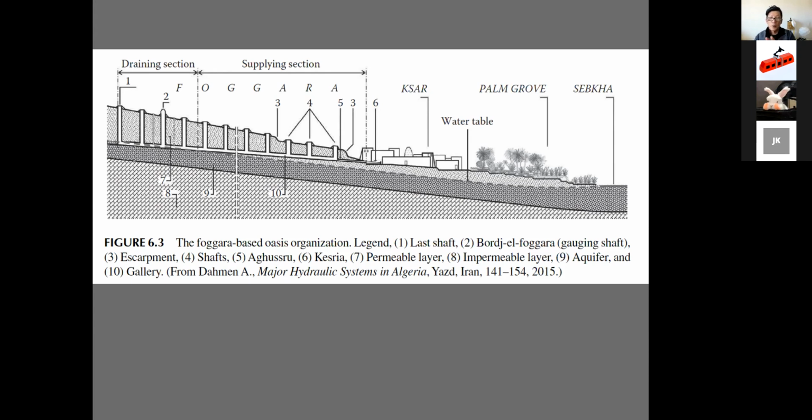But it's important to notice that it's a good idea to have a town before the farm, because if the farm is before the town, then the water used through agriculture would get polluted, and you don't want to drink polluted water. So there is a necessary sequence in the way the water would be used.